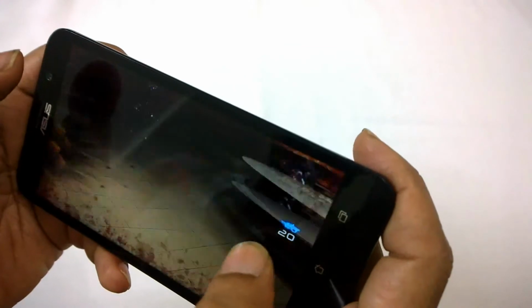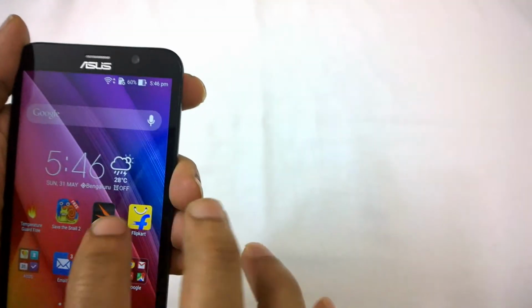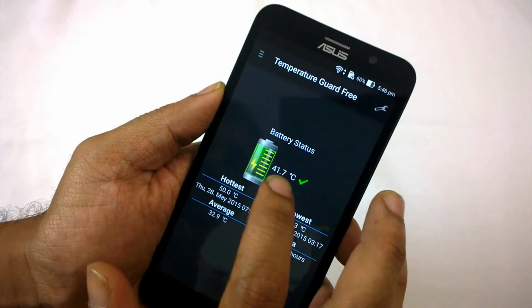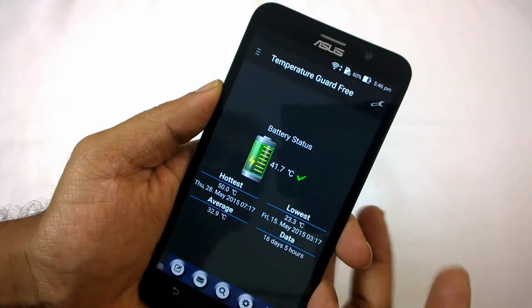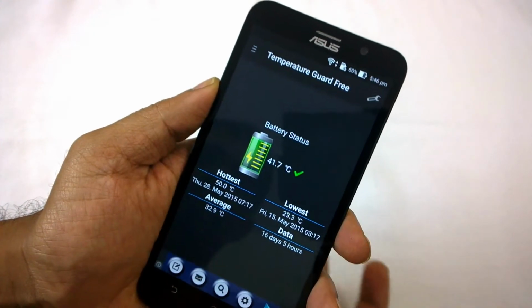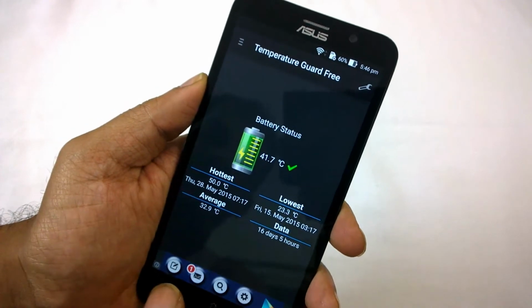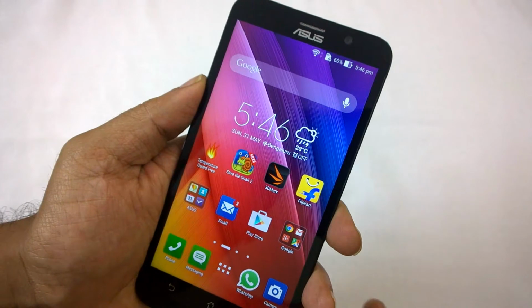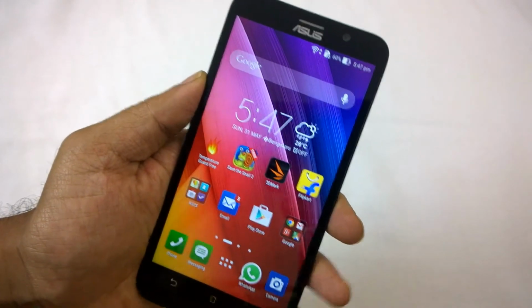So the device does get heated up, and right now let me check the temperature. So it's gone up to 41 degrees Celsius right now, and the hottest I have seen is 50 degrees Celsius. But that's due to prolonged usage of graphics, and the device doesn't get heated up unnecessarily.